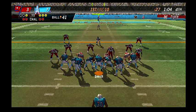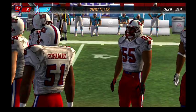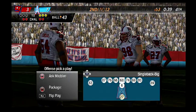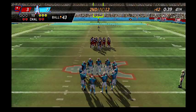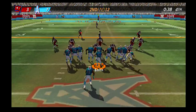Looks like they'll take a knee right here and savor the victory. He'll just take a knee. The visiting team called a timeout. That's their final timeout. You don't want to take any chances in this situation. Just take a knee and let the clock run out. And there's the kneel down by the quarterback.